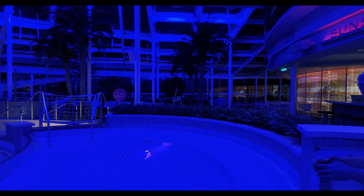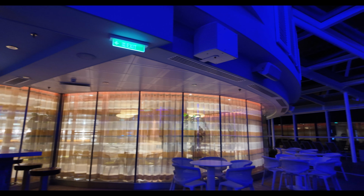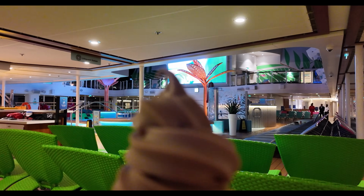I swam there once, just under one of the water spouts. It's temperature controlled, so way warmer than the public pool space. Would absolutely recommend. It's near the same area where you can get unlimited ice cream, so I abused that.